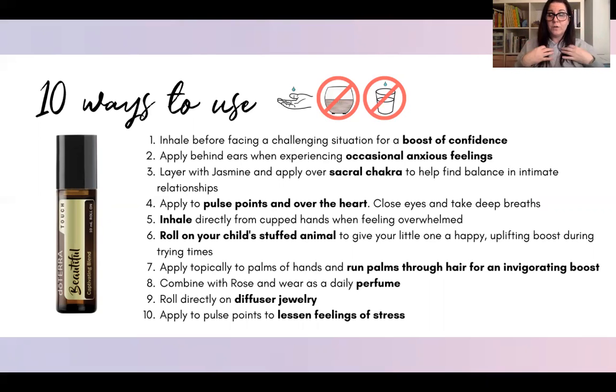One thing I love to do, especially if your hair is longer, now that my hair is getting longer, is roll it on the palms of my hands and then run it through the ends of my hair, because then your hair becomes a human diffuser as you're walking around through the day. It's just a nice way to use it. It's also great on diffuser jewelry. If you have any of those cute bracelets that have lava rocks, you can roll it right on the lava rock and it will hold the scent for you. It just smells amazing and makes you feel really happy.